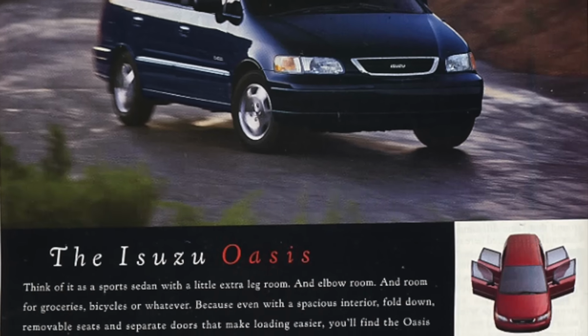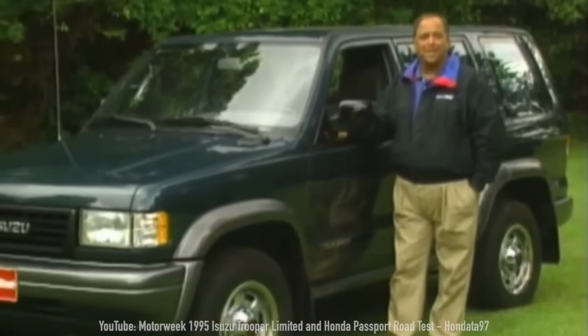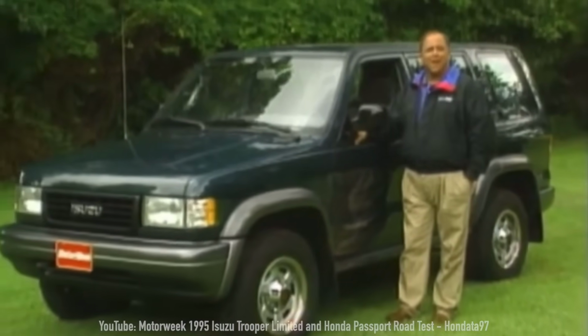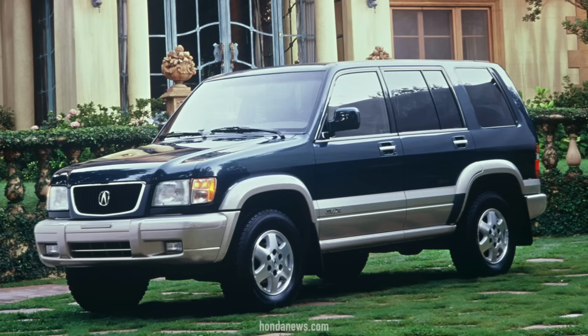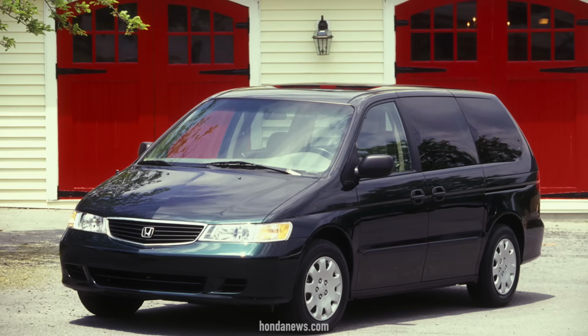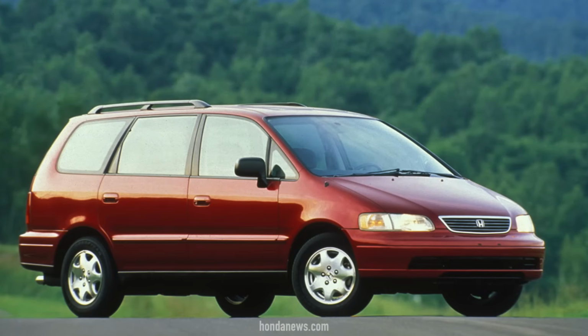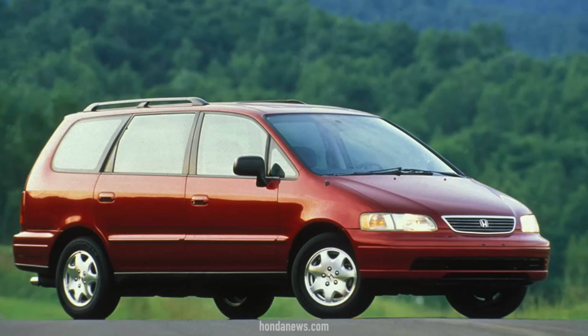The Oasis was one of the vehicles given to Isuzu to sell as part of the deal that saw Honda rebadge both the Isuzu Rodeo and the Isuzu Trooper to make them into Honda and Acura's first 2 SUV models, the Passport and the SLX respectively. Now the Oasis was a rebadged first generation Odyssey. No, the first generation. Remember the one without the sliding door? Yeah, that one.